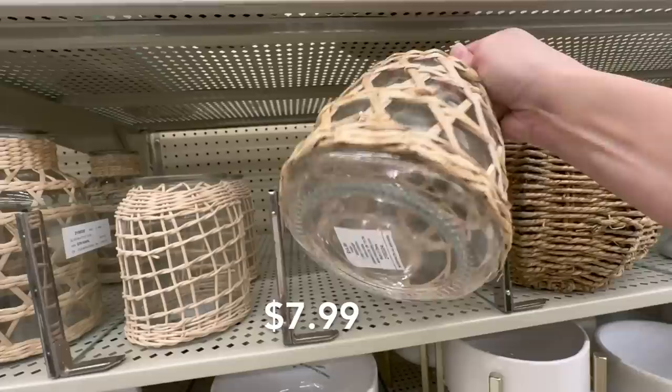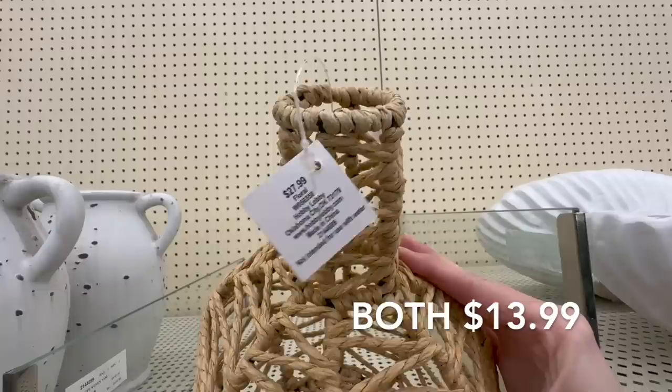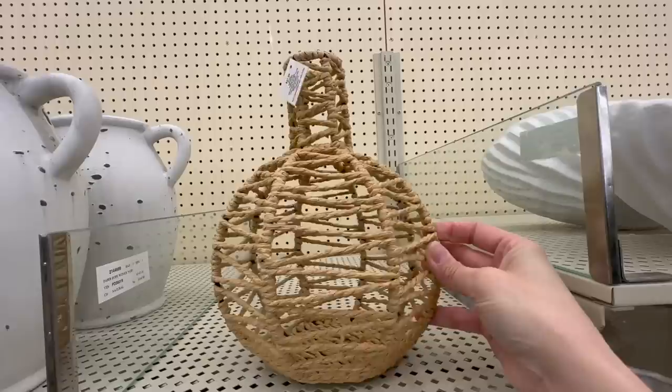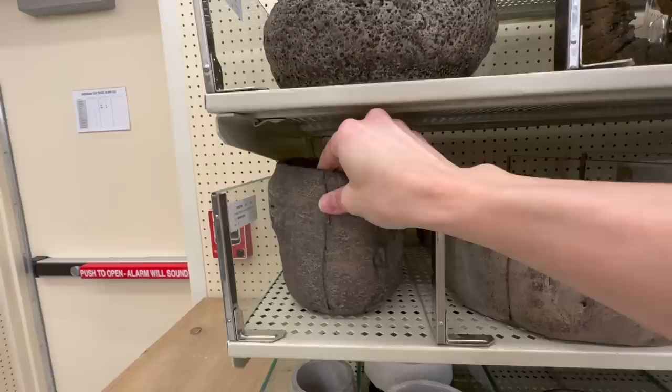Now take a look at these next two vessels. They resemble this Pottery Barn vase at a much lower price point. Remember, Hobby Lobby typically rotates between wall and table decor, discounted at 50% off, unless it is a yellow ticketed item. So all the prices that I'm sharing with you today are with that additional savings. So just make sure to check out the sale rotation online before heading to the store so you know exactly what is 50% off that week.